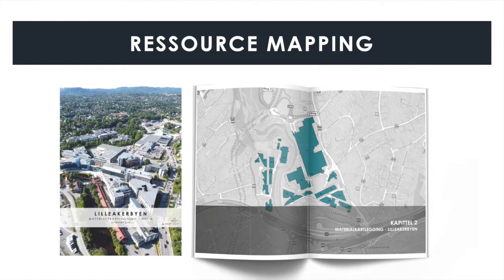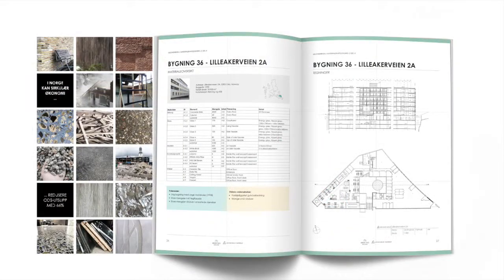We have made a resource mapping. Normally you always have to do a mapping of all the toxins in a building. So now we just made a resource mapping instead. It's what you want to do with new buildings; we just do it with old buildings. This way we show the developer, the demolisher and the architect all that's of value in this building, and also what's of no value at all, just a way to show that this is what we have to work with. And then you have a folder that everybody can use.